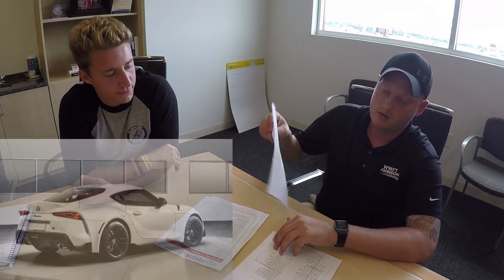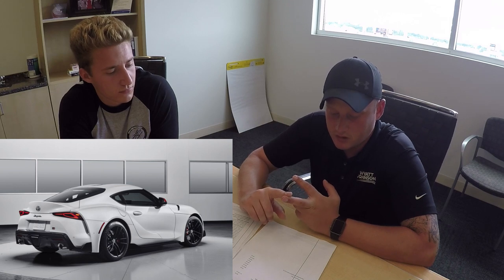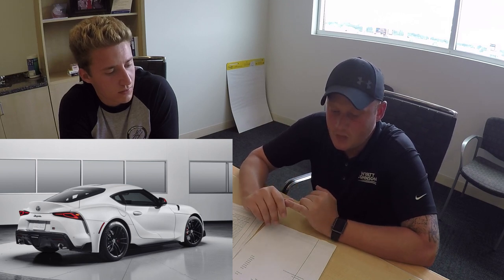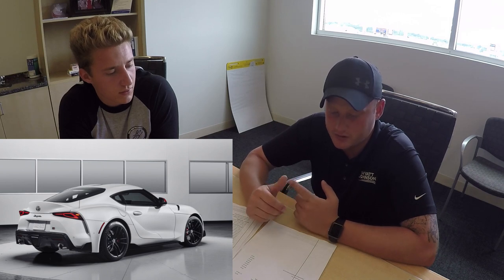Now, on another note, you do get the driver assist package, which has dynamic radar cruise control, blind spot monitoring, rear cross traffic alert, and parking sensors with the emergency brake function. And that's with both of them? That's going to be with both of them, yeah. I believe they're going to do that throughout all of them.